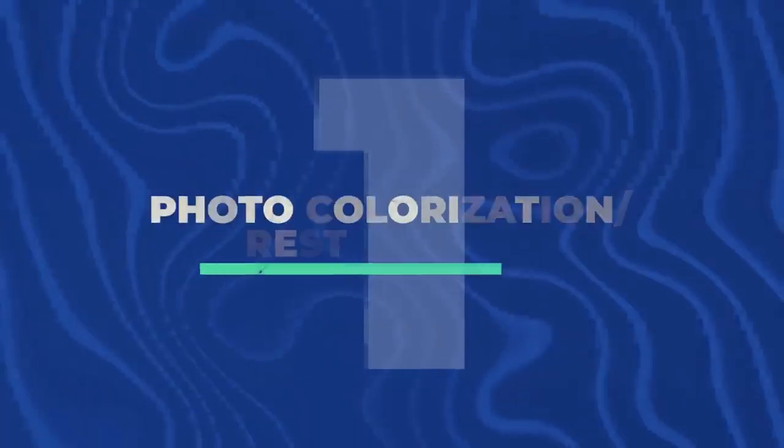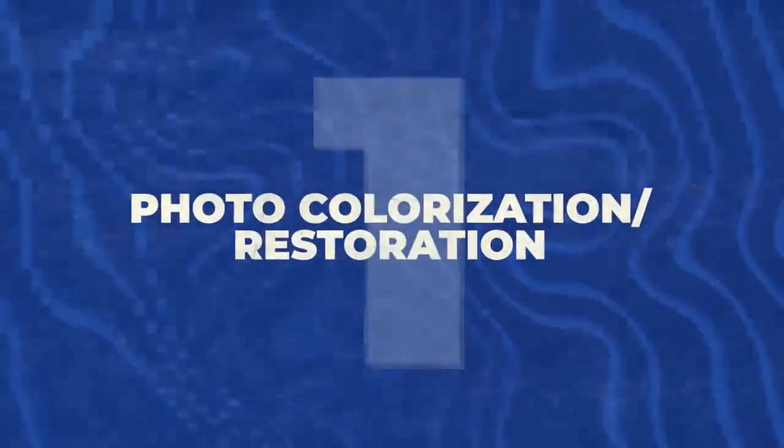Let's jump into it with number 1 on the list, which is going to be photo colorization or restoration. So photo colorization or restoration is basically where you have an old photo, maybe it was taken in the 1800s even, possibly 1900s, 1950s, and you want to make it come to life. You want to make it look a lot better, less blurry, maybe add some color to it.